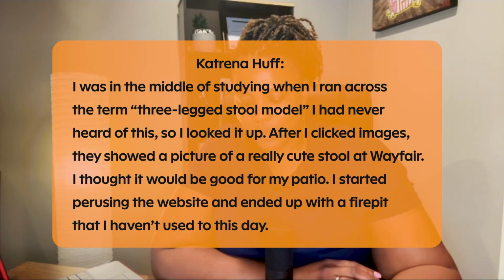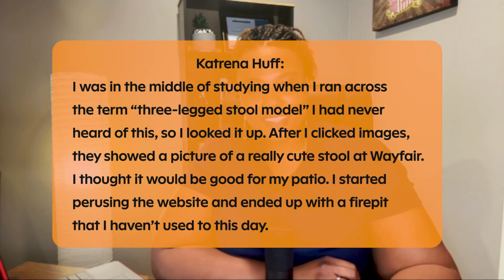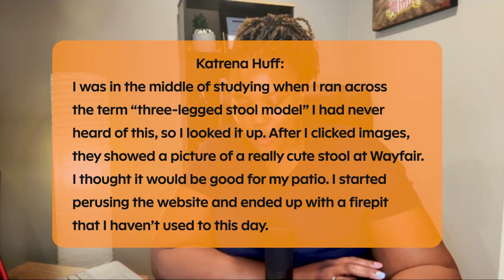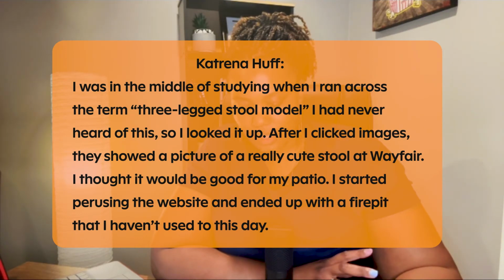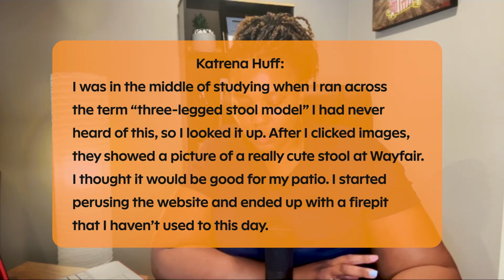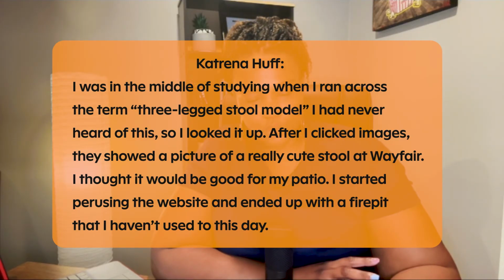All right, so the next one comes from Katrina Huff, and Katrina says, I was in the middle of studying when I ran across the term three-legged stool model. I had never heard of this, so I looked it up. After I clicked images to show me what the model looked like, they showed a picture of a really cute stool at Wayfair. I thought it would be pretty good for my patio, so I started perusing the Wayfair site, and I ended up with a fire pit that I haven't used to this day.